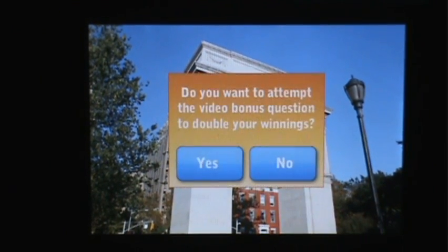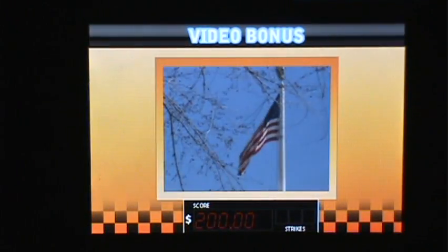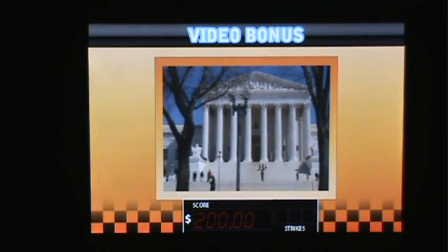Anyway, so click on this. Do I want to attempt the video bonus? Sure. And here's the video bonus. That's a flag. It's a tree. That's a building.